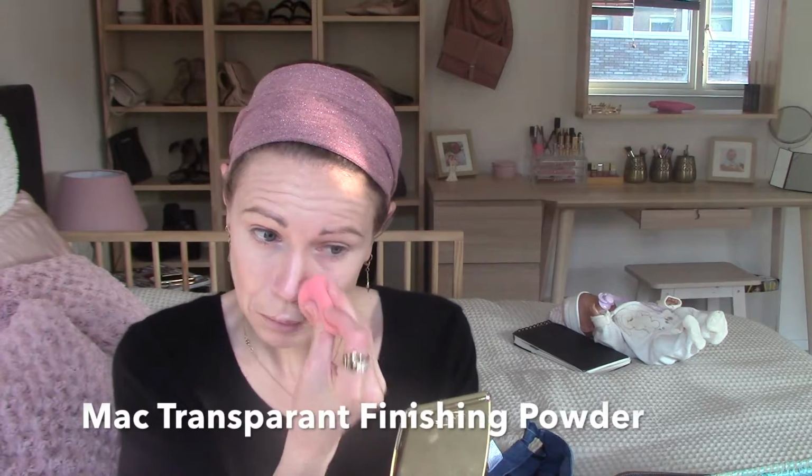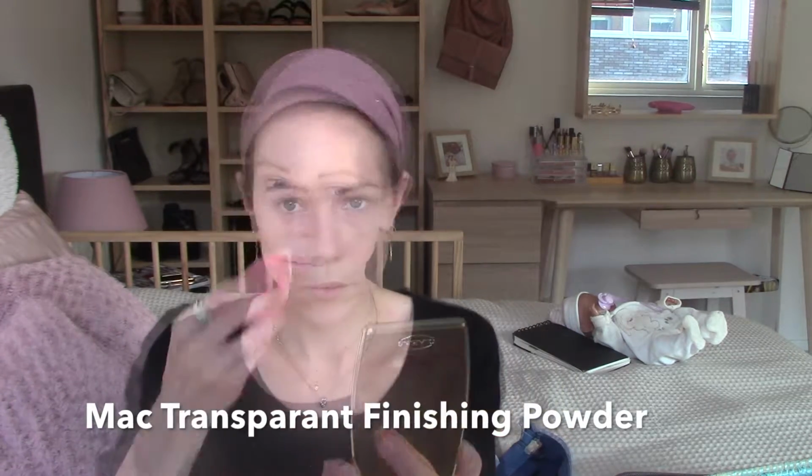Next up, I'm taking my MAC Transparent finishing powder, and I'm using this to set my concealer. I'm also baking it, so this will ensure that it will stay in place all day. My under eyes won't crease, like the area around my nose, around my mouth, like the usual places that tend to crease throughout the day. This will make sure it will stay in place all day long.